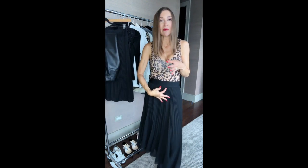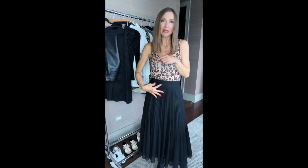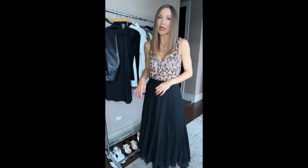Some pleated skirts will have a wider pleat, but they're stitched down to a certain part, and then they open up. So that could be more flattering for different body shapes than something like this would be. But that's a different look altogether.